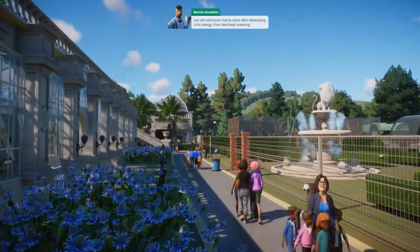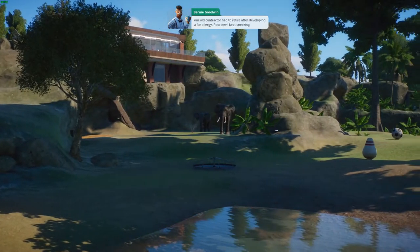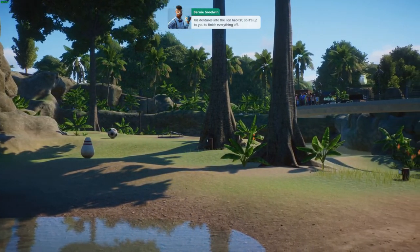Sadly, our old contractor had to retire after developing a fur allergy. Poor devil kept sneezing his dentures into the lion habitat. So, it's up to you to finish everything off.